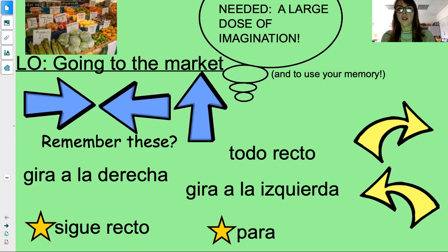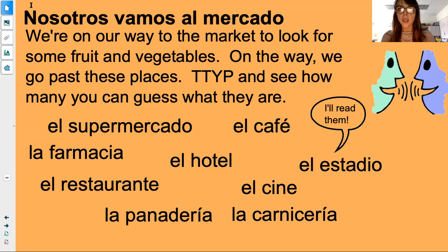Okay, right, we're going to move along now. Pause if you need just a little longer for that, but I don't think you will. Okay. So today we're going to the market. Nosotros vamos al mercado, okay? And we're on our way to look for some fruit and vegetables.